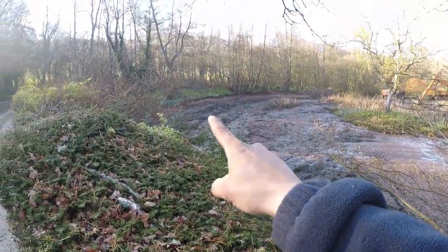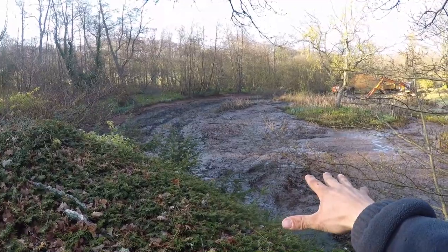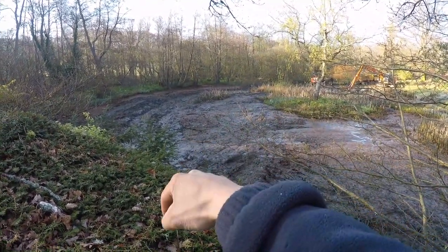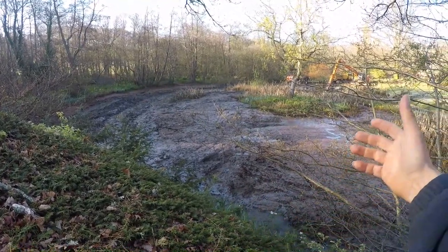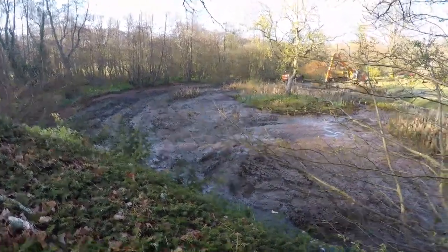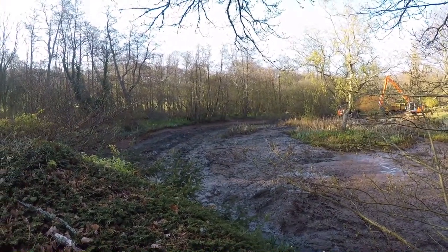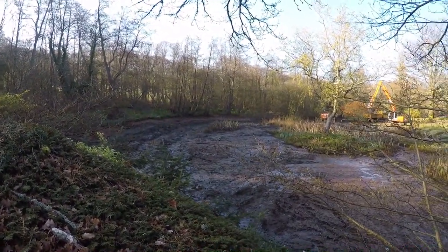Anyway, I managed to dig it quite deep, so I dropped the water table off the pond and the water should slowly soak out of the soil. Obviously we're starting to move it, so we haven't got too much time, but any little bit of water that goes away helps, because it's just easier to move.